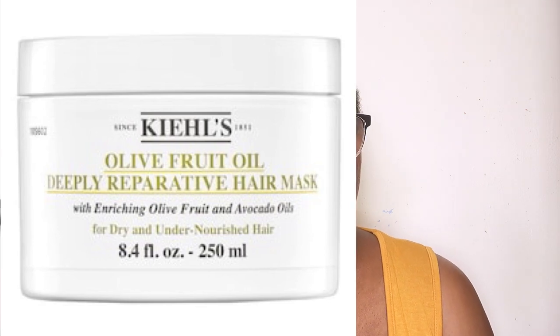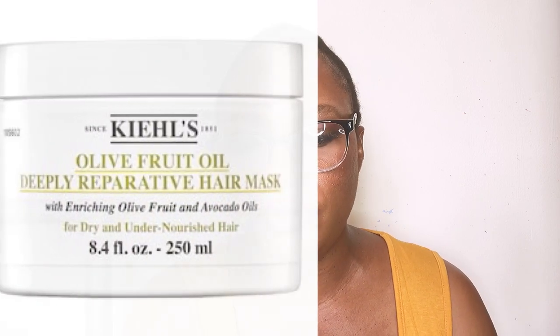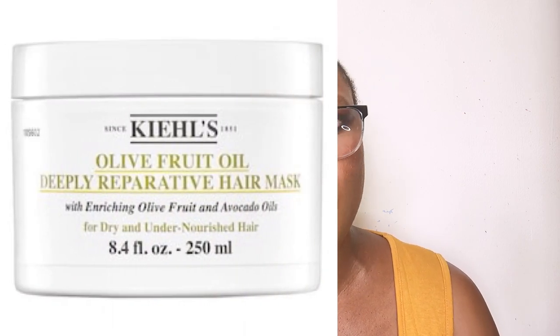Hair masks are also very much more important. Adding hair masks to your hair once or twice a week will encourage moisture and will help your hair to bounce back and repair itself from all the damage and dryness that's caused. So I would definitely recommend hair masks to you. And this one is by Kiehl's. You can't go wrong with it.